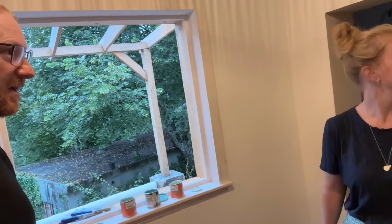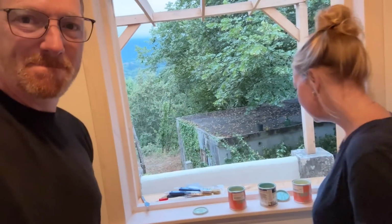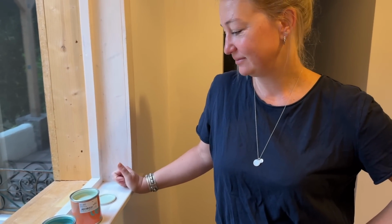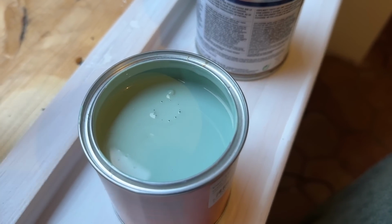Have you painted? No, I haven't painted, I've just opened the tin. Oh, right, okay. I want to see different colours. So I think either this one or this one. That's way too turquoise, isn't it? No. Is that your favourite? Yeah, I was looking at the darker colour. My feeling is that they're all a bit pink. Yeah, they just look a little bit like, I don't know.